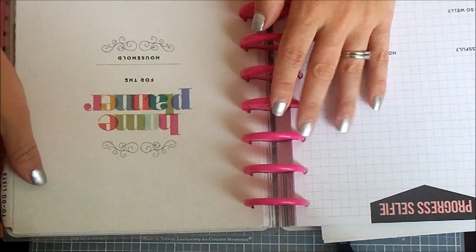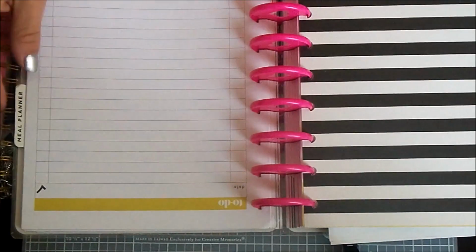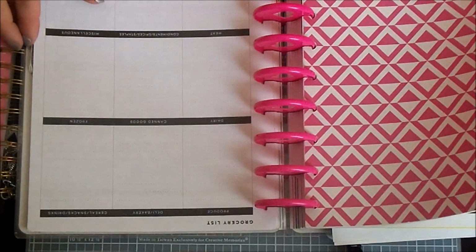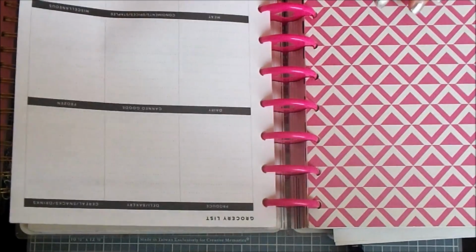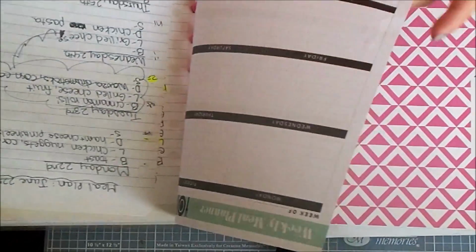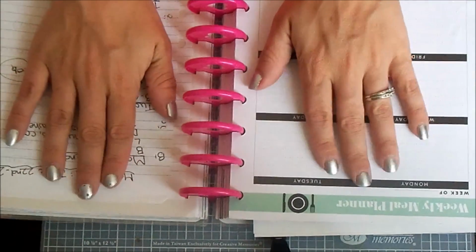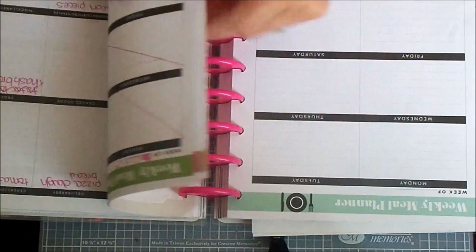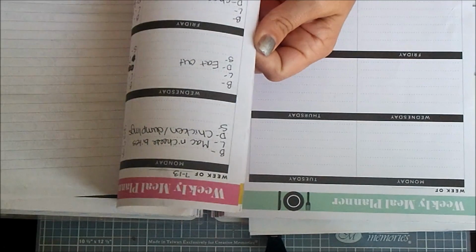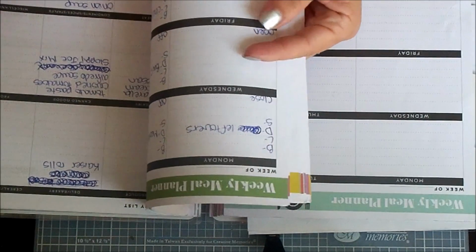Then I also have the home planner. There's a bunch of to-do lists back here. I don't really use these big ones. The meal planner, I'm out of them. I loved these. With your grocery, it would have the meal planner over here and then your grocery list over here. I took this with me to the store all the time. Yeah, you can see the ones where I used. I loved these meal planners.